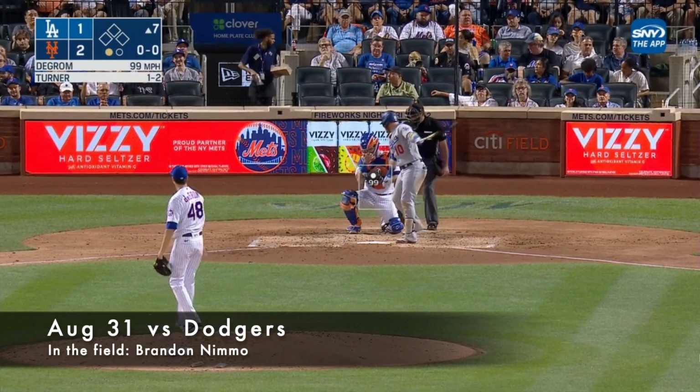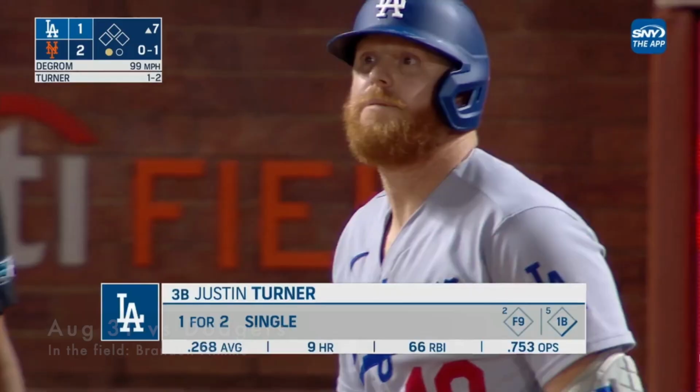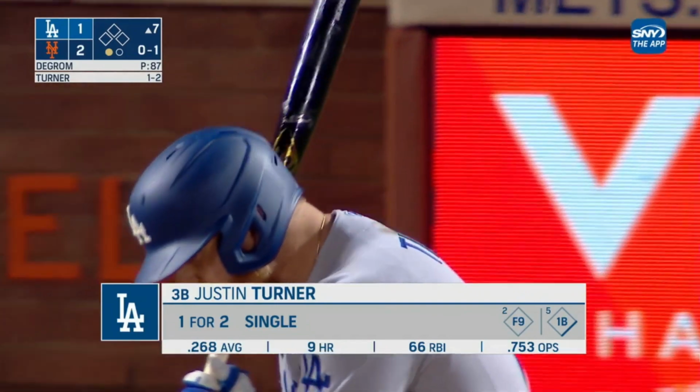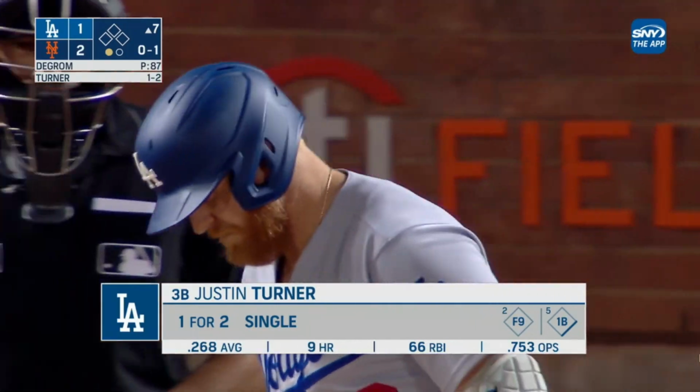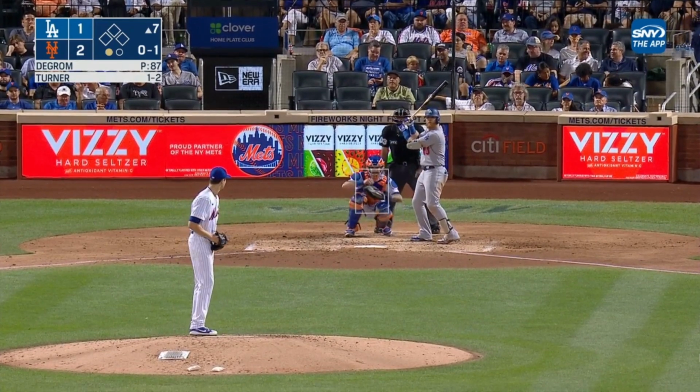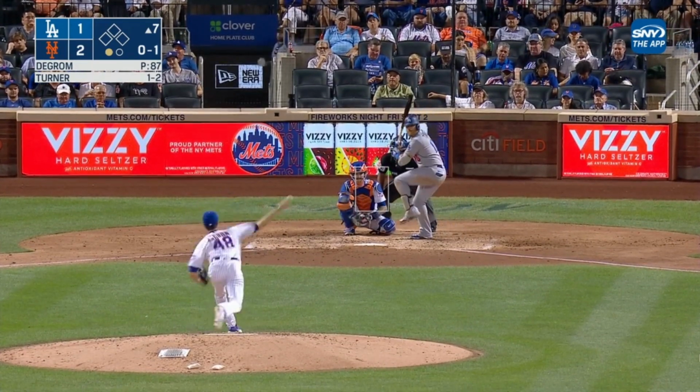Justin Turner swings and misses at a fastball. Meanwhile, in Atlanta, Ronald Acuna has homered in the bottom of the fifth. It's now the Braves 3, the Rockies nothing, going to the sixth. He missed 3 games, didn't he, because of that sore knee? Yeah. It's going to be a problem on and off the rest of the season.